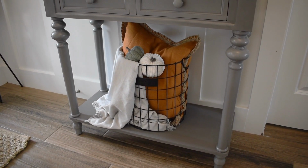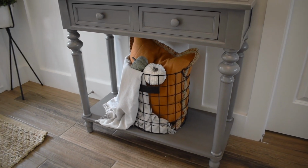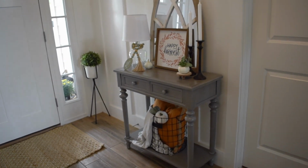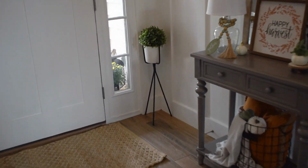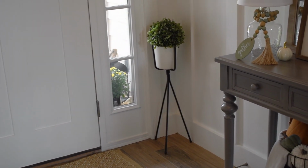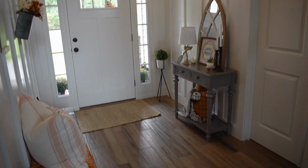And then I have this basket here, this Magnolia Home basket from Home Goods with a blanket and a pillow and a couple pumpkins in there just to add a little bit more color. And then I have this little planter stand here in the corner that I got from Hobby Lobby a couple years ago with just some greenery in there, and that's just always right there.